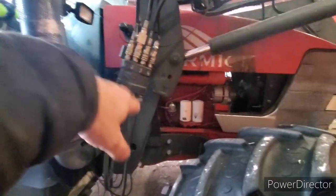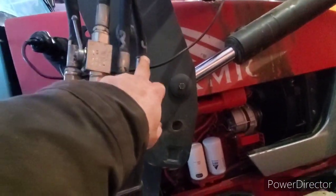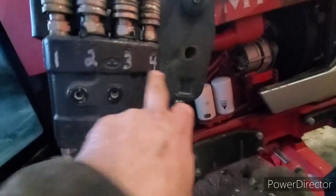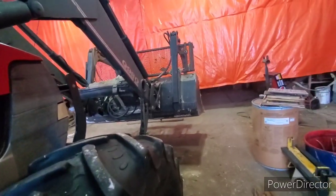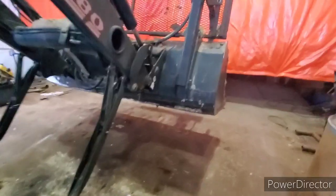Alrighty guys, so we got her all hooked up here. I went and I numbered the hoses. 1, 2, 3, 4. And then here. That way there's no mistaking. I lifted it up and down. I tilted up and down. Everything is good that way. We got this in. And I put some tape on there, so hopefully that'll work. We don't have too many issues there. Everything is greased.